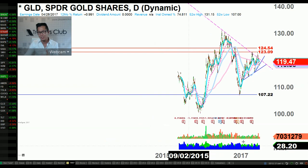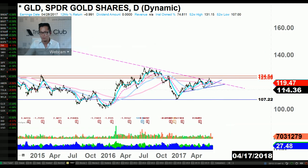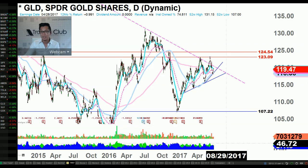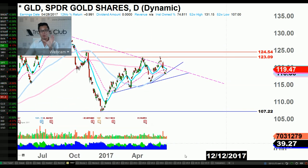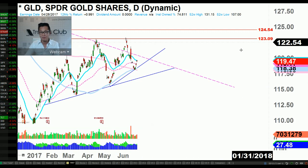We got potentially something on the monthly chart, but I still need it to get above 124.54 for me to get involved for a major primary term reversal. We're not in a major primary term reversal yet. This needs to get above 124.54.